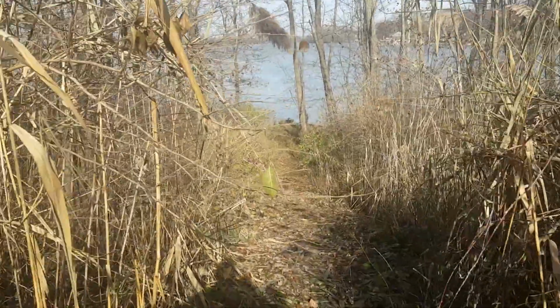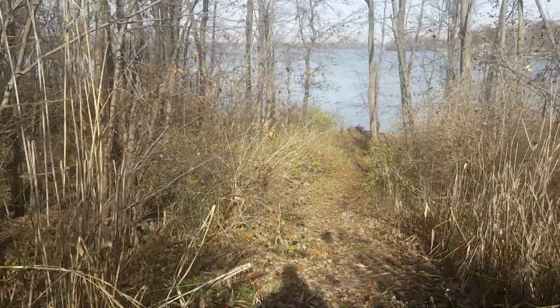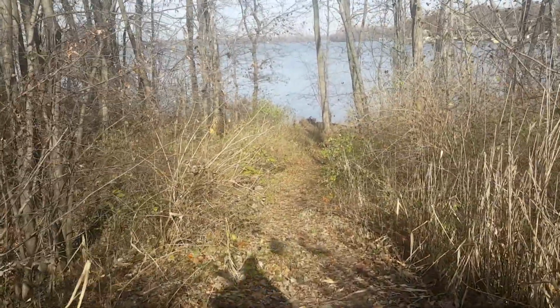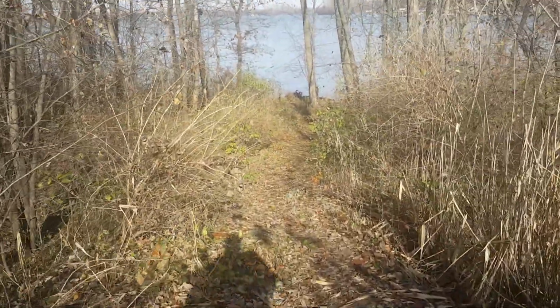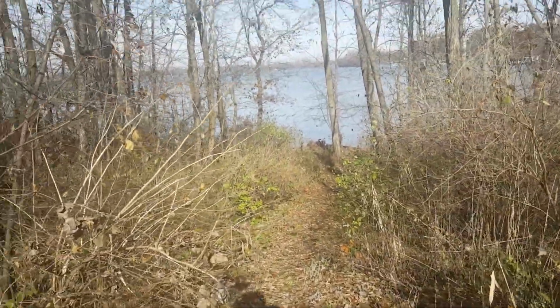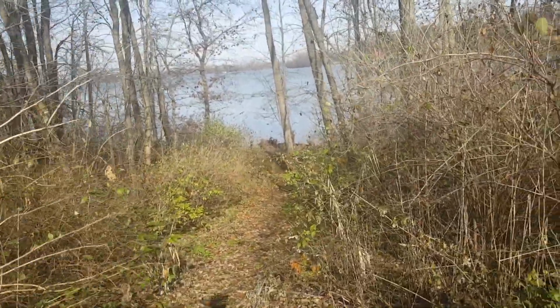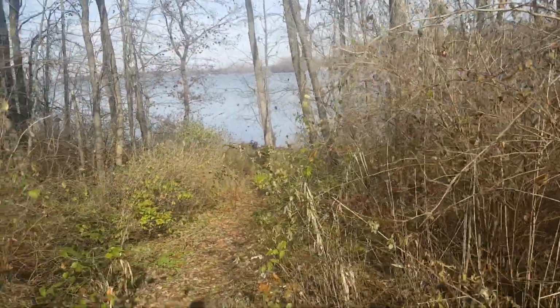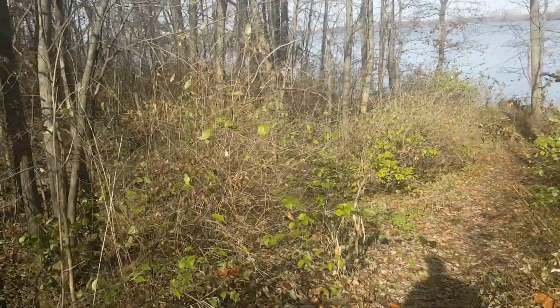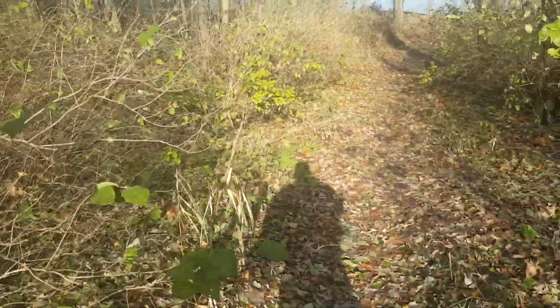Or, nah, I was going to say, or the deer. But this is too good of a path for deer to have made. I would say somehow they waterfowl hunt up in there, or I honestly don't know what it's for. But we really couldn't go anywhere else.